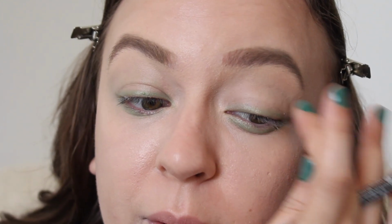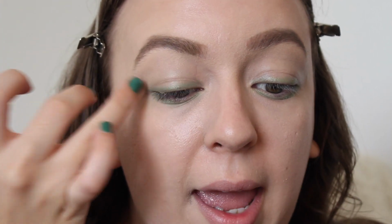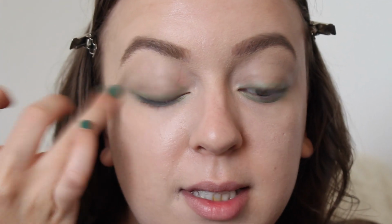So as you can see, it's really smudged around my lid and outer corner here at the end, and then I've kind of kept it really bold on my lash line here and on my under eye. I think it blends really well with neutral colors, and it'll just look really nice put together with an everyday outfit.